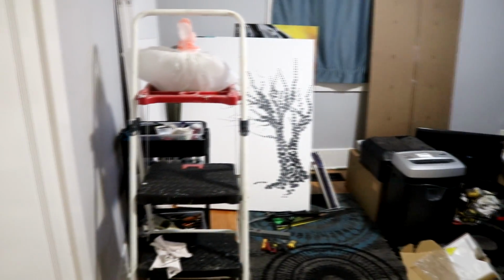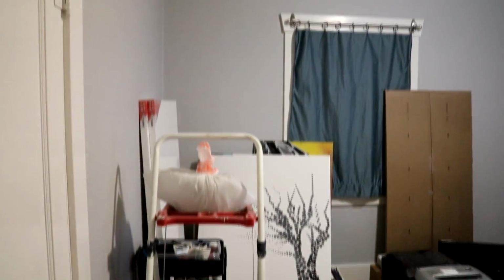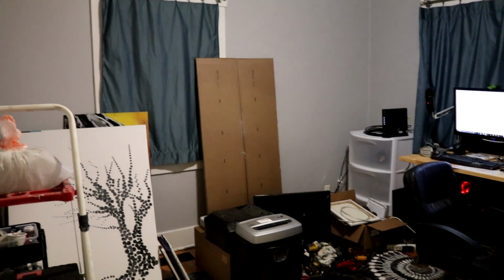But in the video, you can see that things are still kind of a mess. Everything is starting to come together, but it's still kind of a mess. We painted, we resurfaced the hardwood. We got a new carpet in here. But as you can see, there are cardboard boxes and stuff just kind of piled around because I haven't gotten to 100% of this yet.